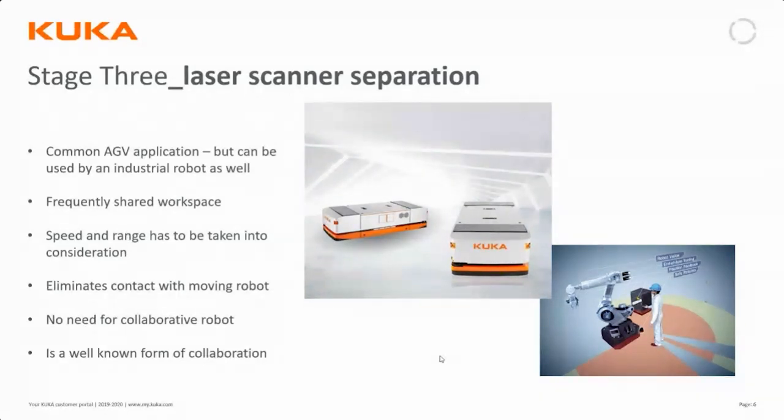What's important to point out here is that in this application, we have to take into consideration the speed and range of what the robot is moving with when humans enter the vicinity of the application. But the technology itself is designed to eliminate harmful contact with a moving robot. Again, in these applications, you could use a collaborative robot, of course, but there is actually not a need for it. This is still typically a standard robot application. And it's quite common, especially, as I mentioned, regarding the AGVs.